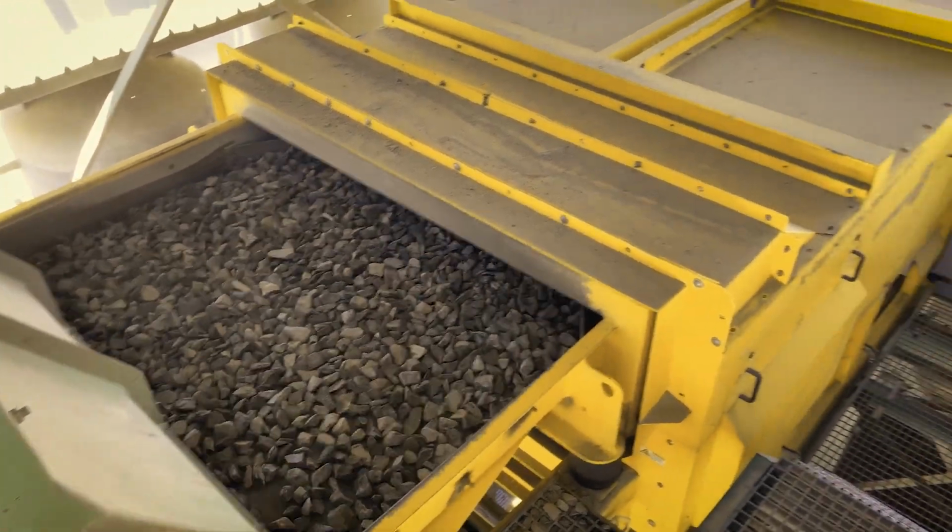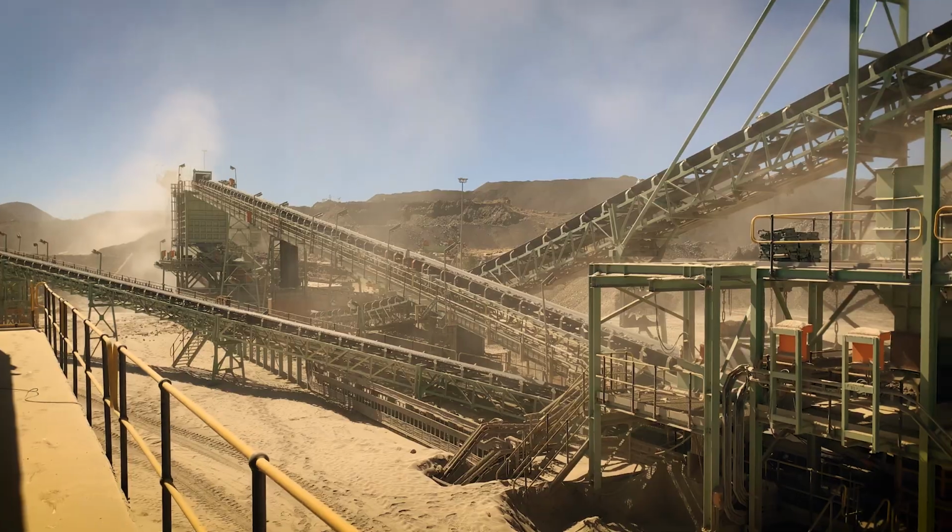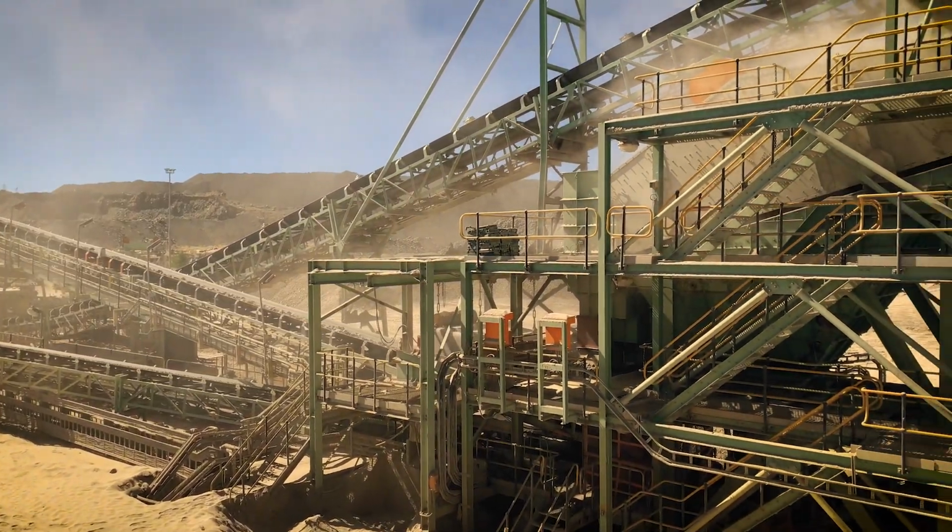Interesting thing about the sorting technology is that it runs at a fifth of our conventional operating plants in terms of operating costs, and in general we double the grade of our input material, and that's where the value gets generated.